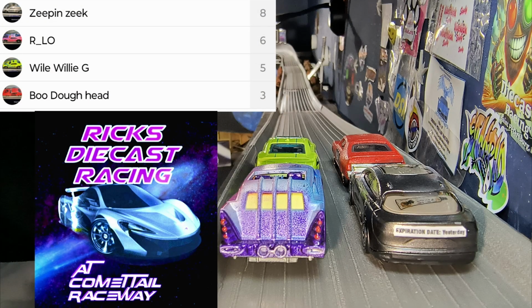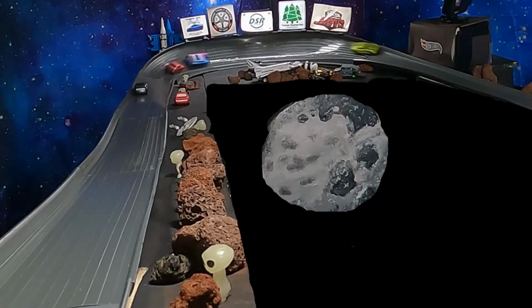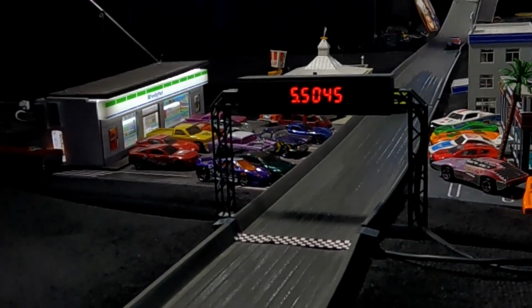They need Budohead to get going here so he can catch up to these other 3 drivers and really make it a real competition here as they are off. It is Wild Willie G that takes that lead as Arlo slides into second place there as he gets a little loose on that killer straight, but he's got it back under control now. Looking to lock down second place here is Wild Willie G. If he can keep it on the track, he will take it.